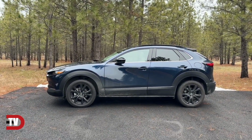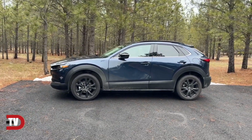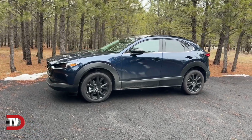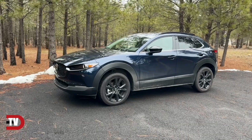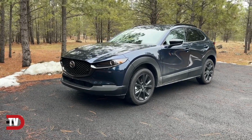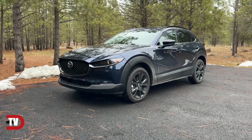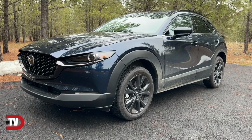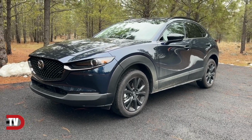All right, let's talk about one of the most exciting small SUVs out there, the 2025 Mazda CX-30. This thing is sharp, fun to drive, and packed with premium features to make it feel like a luxury SUV without the crazy price tag. If you're in the market for a small SUV but want something that actually excites you behind the wheel, this one is worth checking out. Let's break it down: the style, performance, tech, and how it stacks up against the competition.